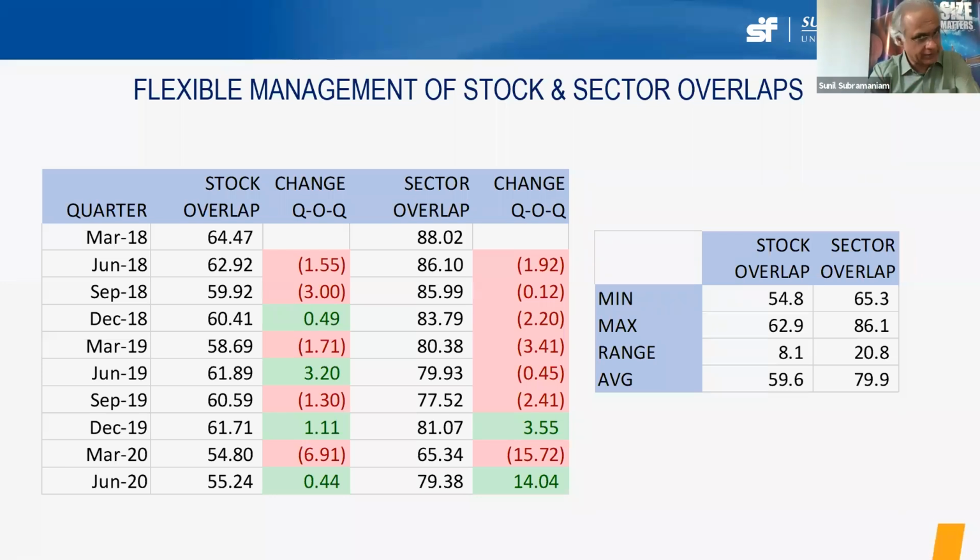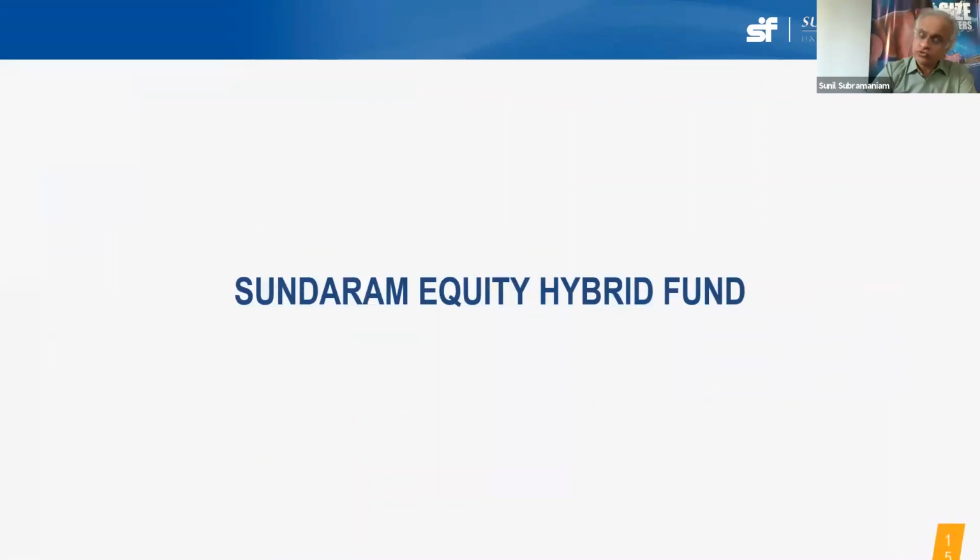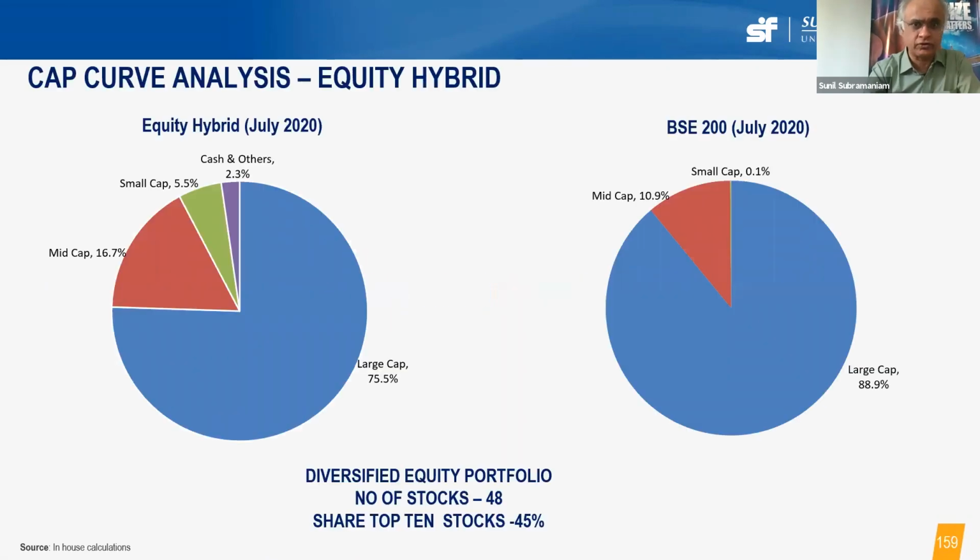So that will not be the case in this fund because it's a diversified fund. He also manages a diversified large cap fund. Just in case you said, oh, he's good at managing concentrated, does he manage diversified? Yes. In the equity hybrid, the old balanced fund, he has a 75% large cap share of the equity portfolio, and he has 48 stocks, right?